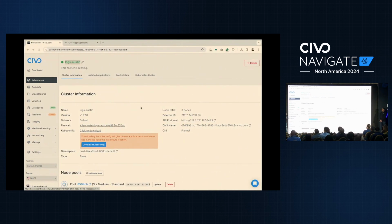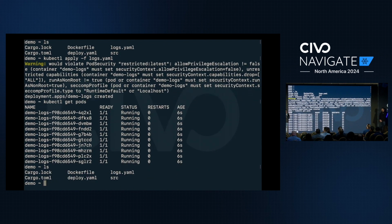So as of today, when you launch a Talos Kubernetes cluster, by default, it comes pre-enabled with the WebAssembly runtime. So you should be able to run WebAssembly workloads on your Talos Kubernetes clusters. And we'll actually see that.